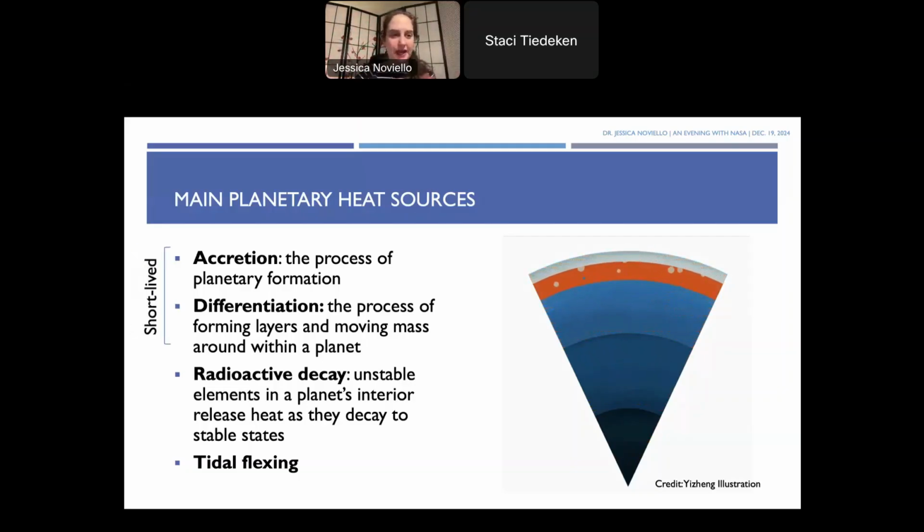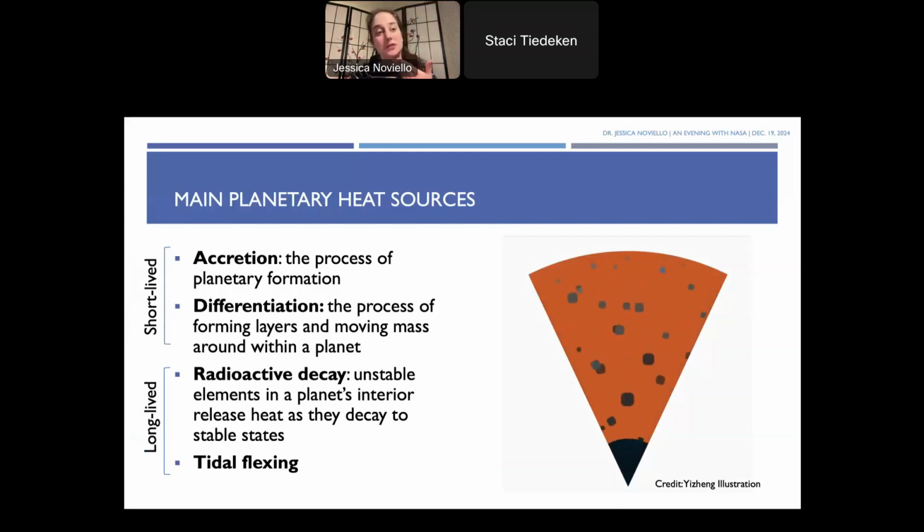So what we have in summary is that accretion and differentiation generally only happen once in a planet's lifetime, and they're relatively short-lived sources of heat. But then radioactive decay and tidal flexing are much more sustainable sources of heat. And that's what we think is driving most of the volcanism or cryovolcanism that we see active today.